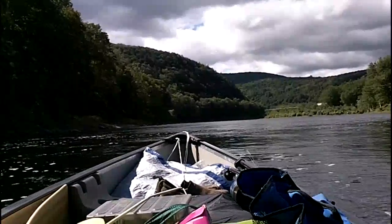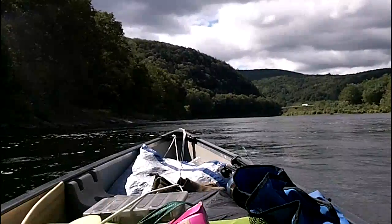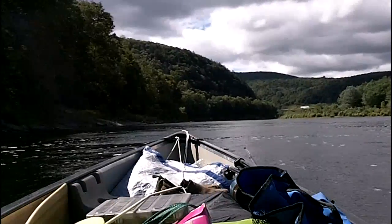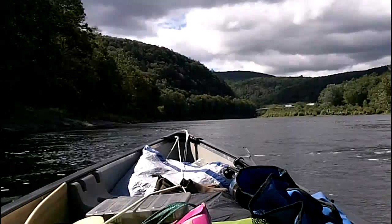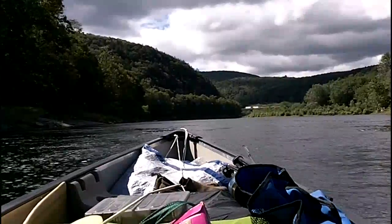Route 80, and the wind's to my back finally, and it's pushing me right along. So I think those were the last set of rapids. I'm just going to go down and around the corner, and that should be it. So I'll let this roll a little bit more, and so you can see the action here.